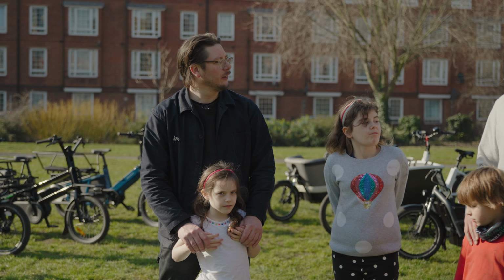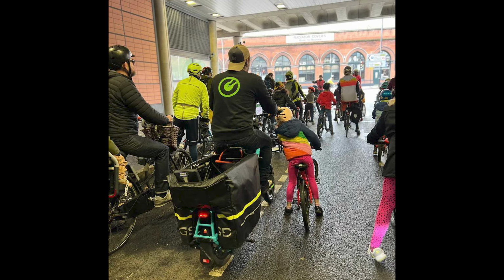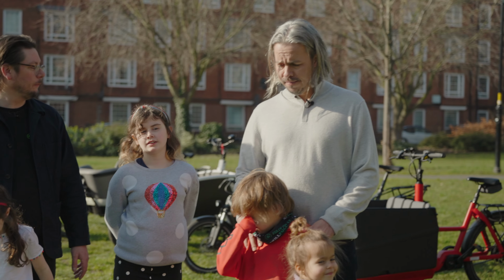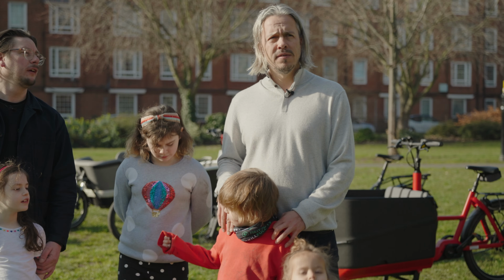So Richard, how long has it been now since you've had an e-cargo bike? It's about a year. Okay, and how has it changed your life? I mean, it's completely opened up London for us, really. For me, I've had cargo bikes now for 5.5 years. I don't know how I could actually survive without an e-cargo bike.